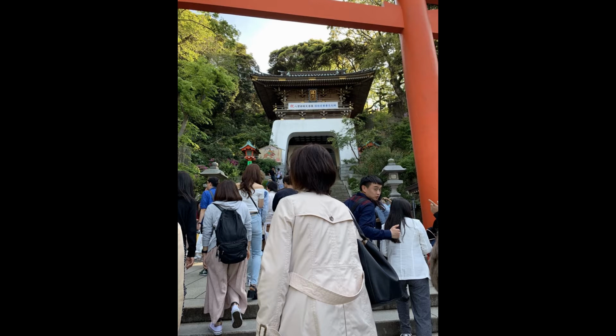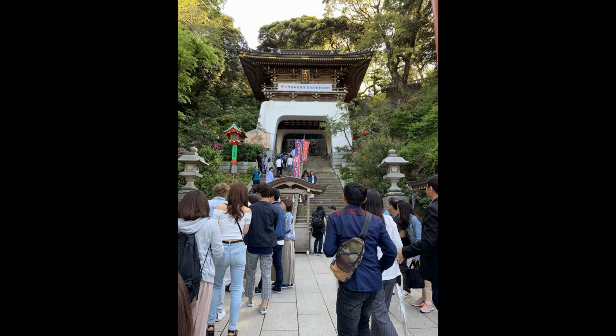This gateway you see up ahead of me here is actually the entranceway to the first of the two underground escalators that I told you about. So you go in that building and you get on an escalator that takes you halfway up the island.